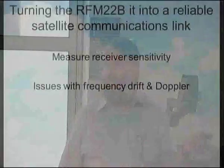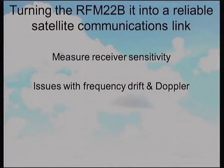So, we needed it to be reliable, so we had to work out what the receiver sensitivity was. Now it's quoted as -121 dB, and it transpires it's actually slightly less than that. But we need to work out if that's correct. You guys think you've got problems with temperature drift. The Doppler that this thing suffers is enormous. 10 kilohertz high as it's approaching, and 10 kilohertz low as it's going away. And at apogee, where it's right in the middle, the frequency is changing 200 or 300 hertz a second. There's nothing to do about it.